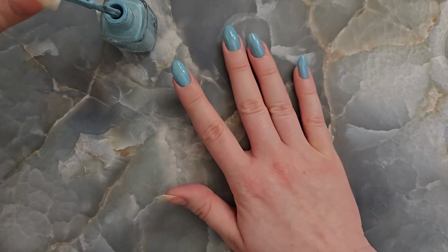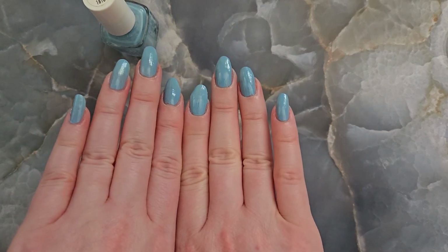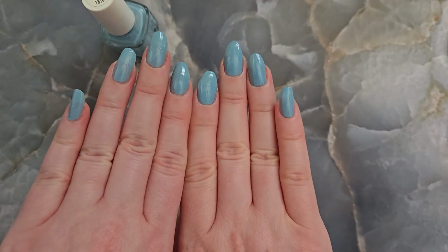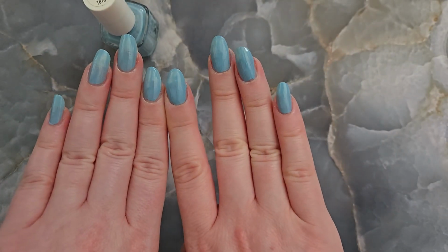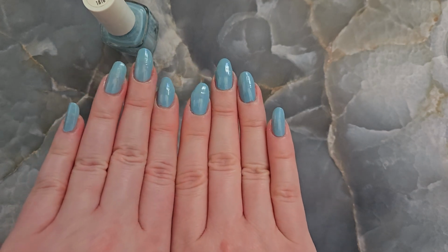So, in the garbage they went. Alright, not the best paint job ever, but that's okay. As I said, it's not my favorite. I think it tries to go streaky on me. And this one, I wish I had done a little thicker because I really don't want to have to do 2 coats. But we'll see.